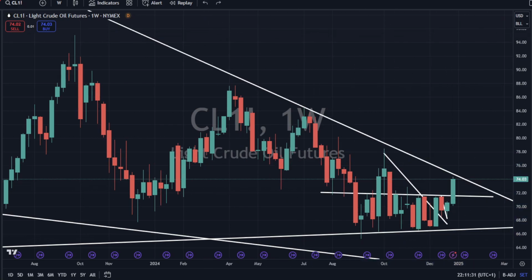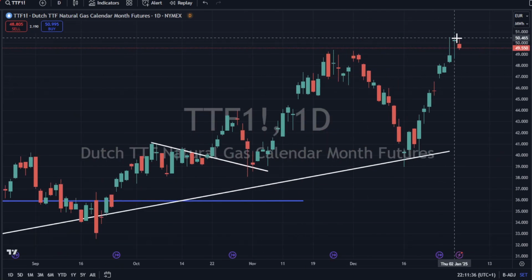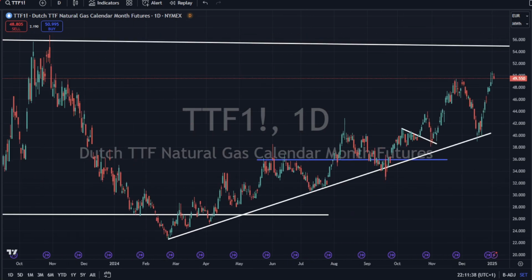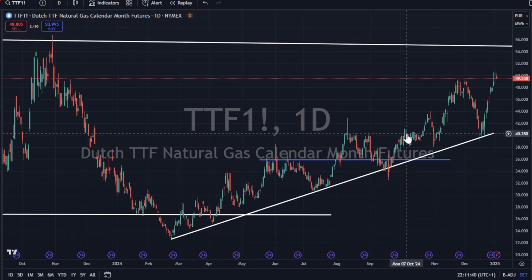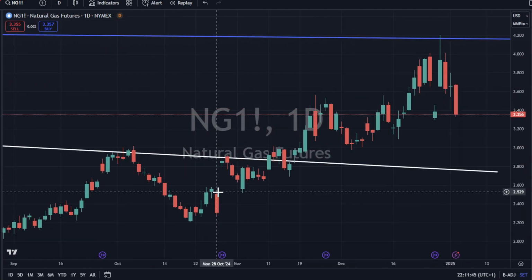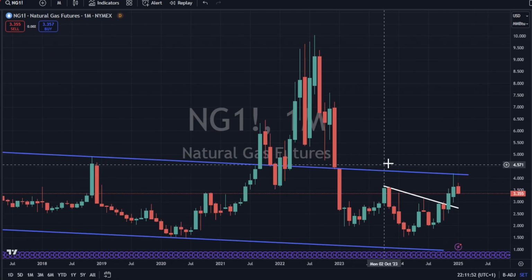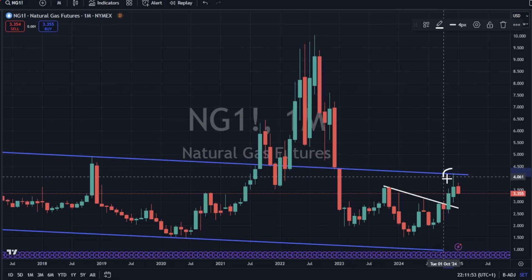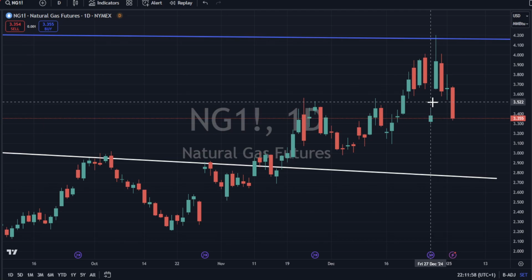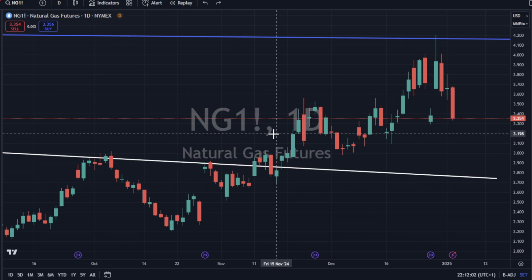What I'll say. TTF gas down a little bit, 1.44%. Still in an uptrend for sure. Very much in an uptrend there. Natural gas in America just getting absolutely slammed today, down 8.3%. We are underneath resistance. Tapped our hand on that resistance there. Held back from resistance now. We have to see the buyer step in and basically reverse this back up if natural gas is going to go higher.